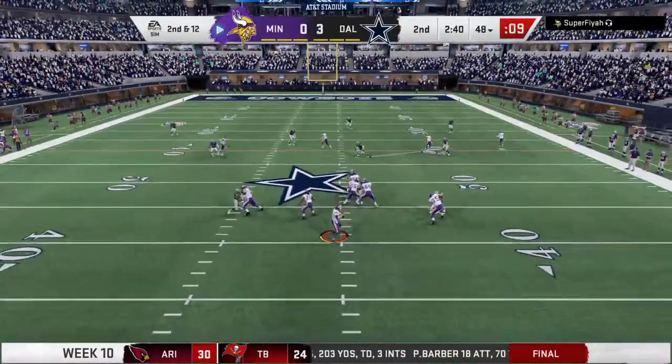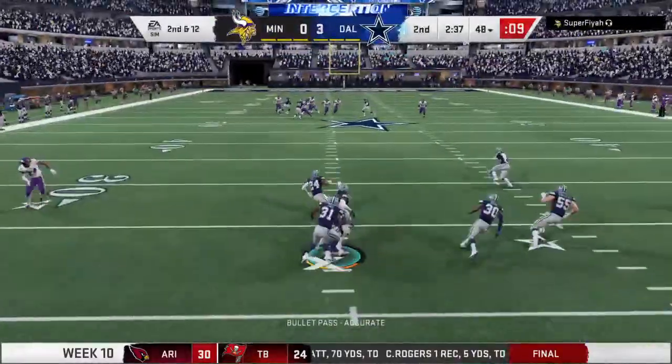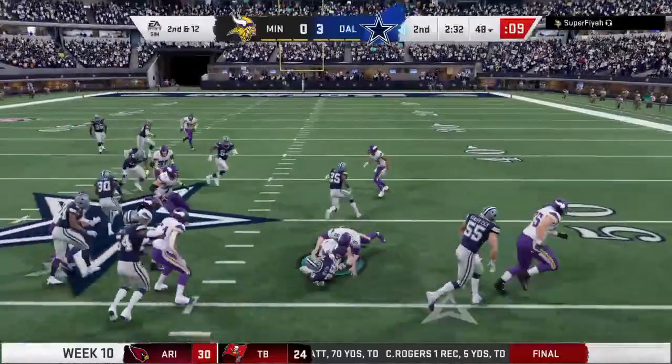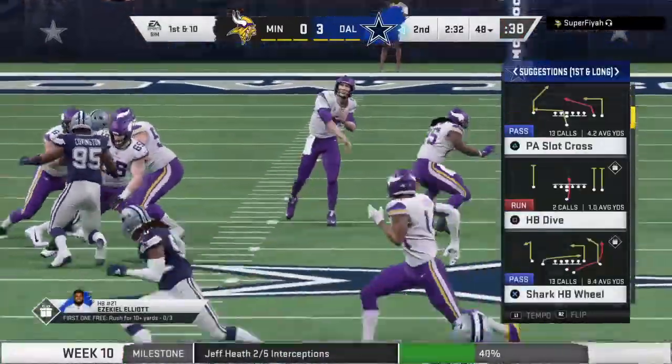On 2nd and 12, Cousins, a deep ball for Dotson. Into heavy traffic, and it's intercepted. Picked off by Jeff Heath. And he'll bring it all the way back, just a yard or 2 shy of midfield.